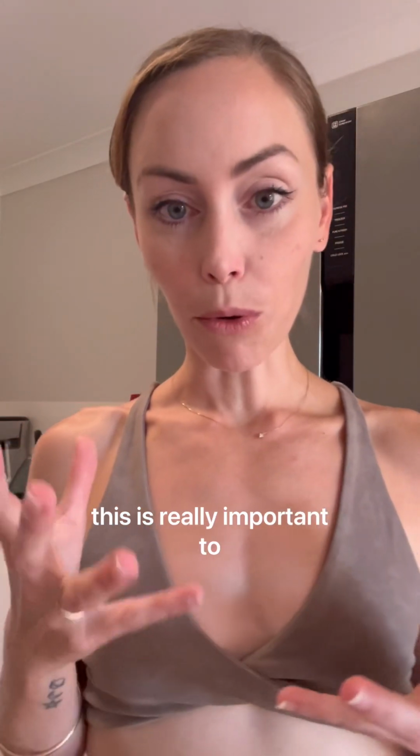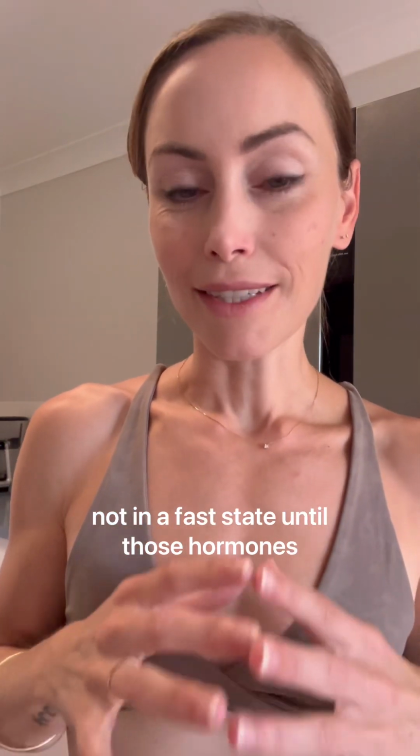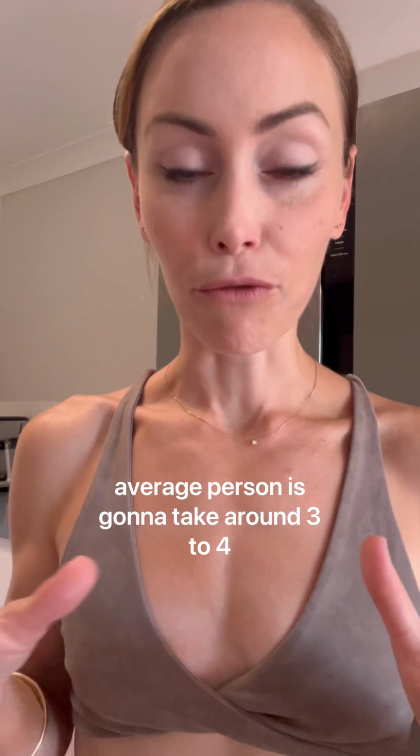I think it's really important to understand this, because a lot of people, myself included in early days, I'd finish eating a meal and I'd be like, right, I'm in a fasted state now. No, you're not in a fasted state until those hormones drop back down, until your blood glucose level drops back down to baseline. And for the average person, this is going to take around 3 to 4 hours. Let me give you an example. So if you finish eating at 6 p.m., you're not in a fasted state at 6:30. You're in a fasted state at about 10 p.m.